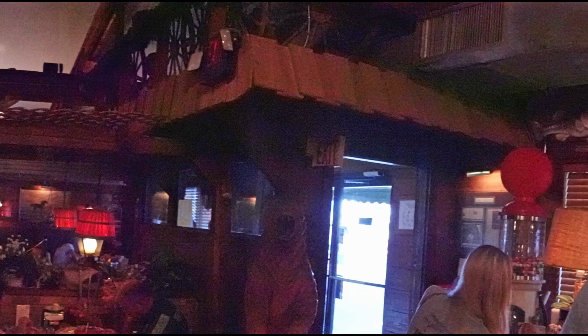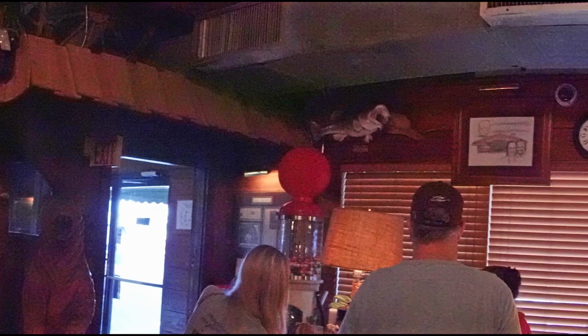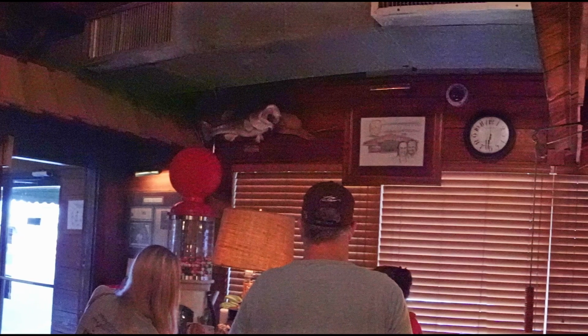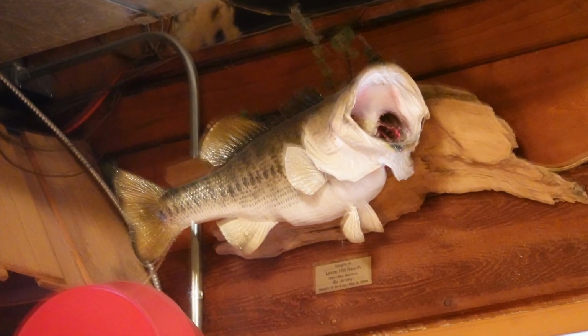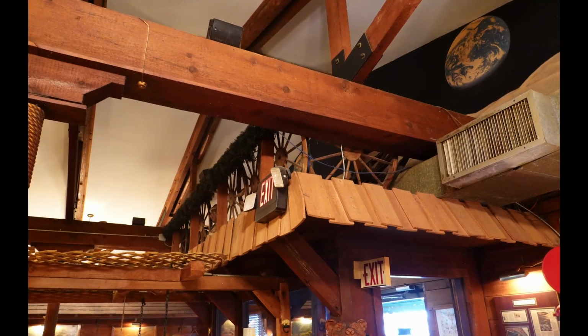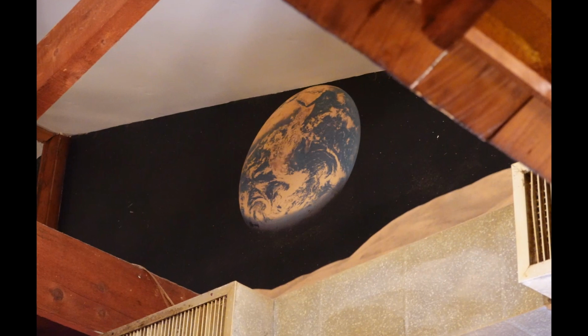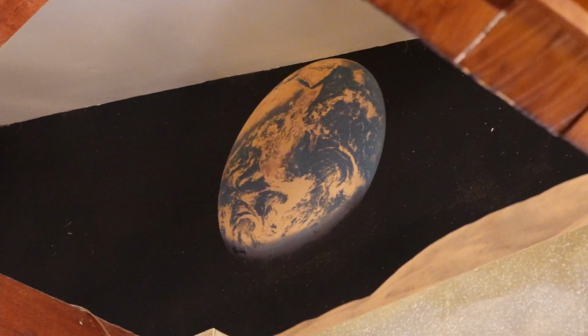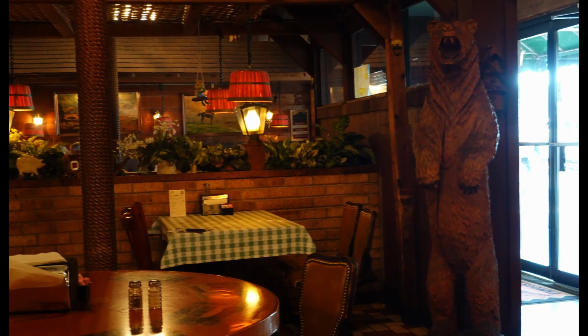So as you look around this space, there are just so many interesting things throughout, and you might notice there's some animals in here as well. There's a grumpy bear guarding the front door, and I also bet that this little guy here has a huge fish story attached to him as well. So plenty of fun, interesting things, along with more wagon wheels at the top, and then even the entire world is over here. So we've got lots of fun things.